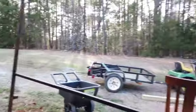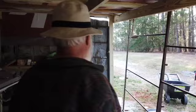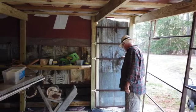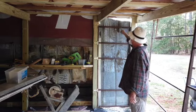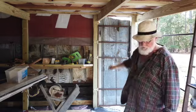I'd say that's done. Let's do a little demonstration. We'll open it and close it, let you see. I had to trim some off up there because of the slanting roof. But what I'll do is put a piece of tin up there to kind of hide that, just to make it look a little better.